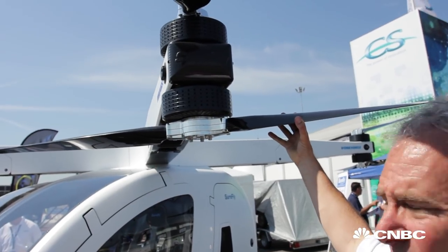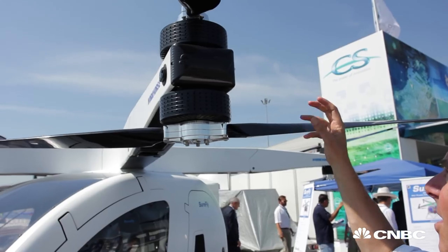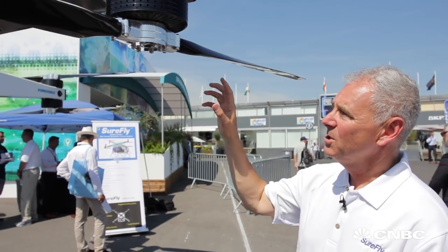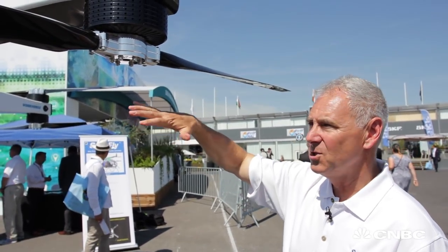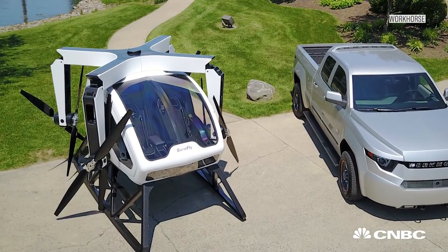This is the meat and potatoes of it. You have dual props. These are counter-rotating props, and they are on different computer systems and different battery systems. These are carbon fiber, super lightweight props. That's what gives you the ability to very quickly adjust these, and that's what balances this. Down here, you pull this lever, this will come down. They all four fold down, that lets you get it into your garage.